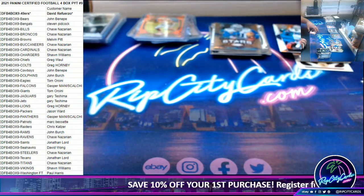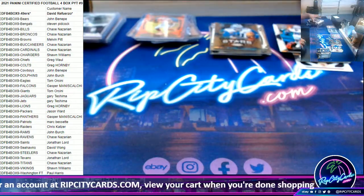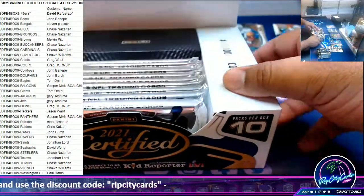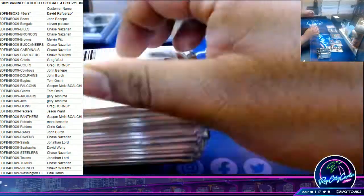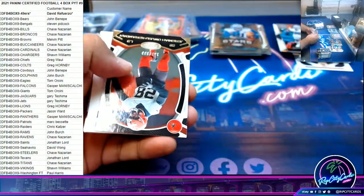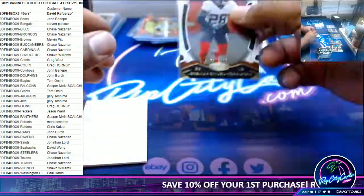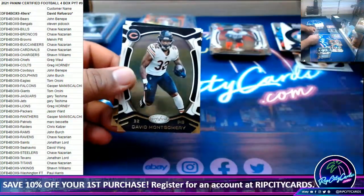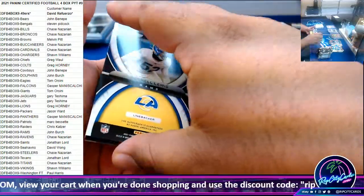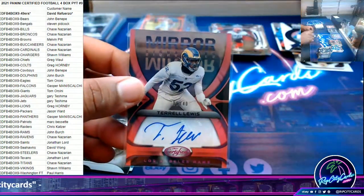All righty. Last box mojo. Good luck, everyone, especially those without a hit. Jeremiah Owusu-Koramoah, rookie, 399 Browns. We got Terrell Lewis, 5 of 40. Autograph for the Rams. Filler team hitting for Johnny B.